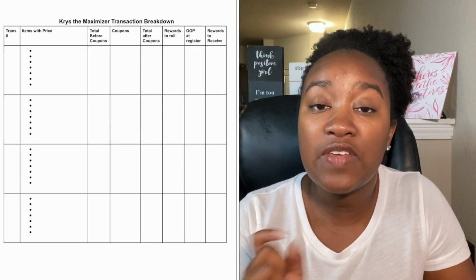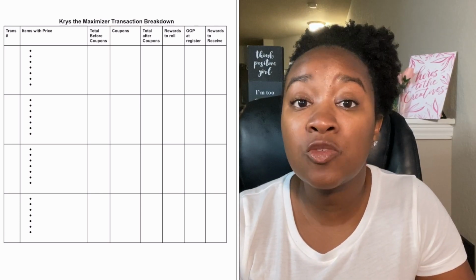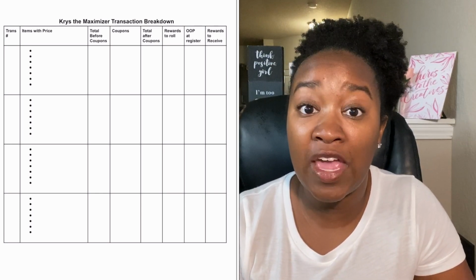Also, using my transaction breakdown, which I will pop a picture of up here. At CVS and Walgreens specifically, using my transaction breakdown allows me to know to the cent how much I'm going to pay at the register.